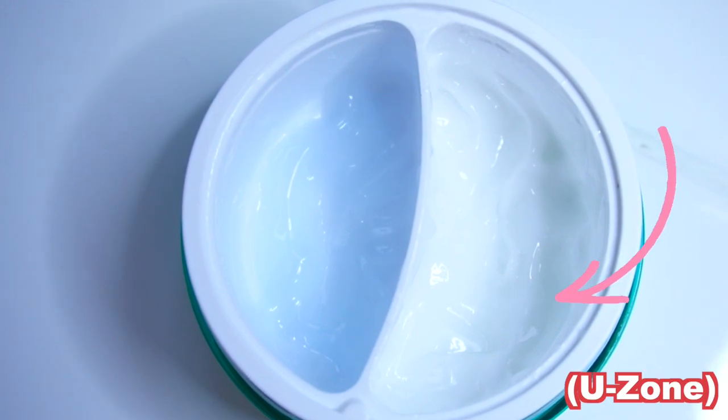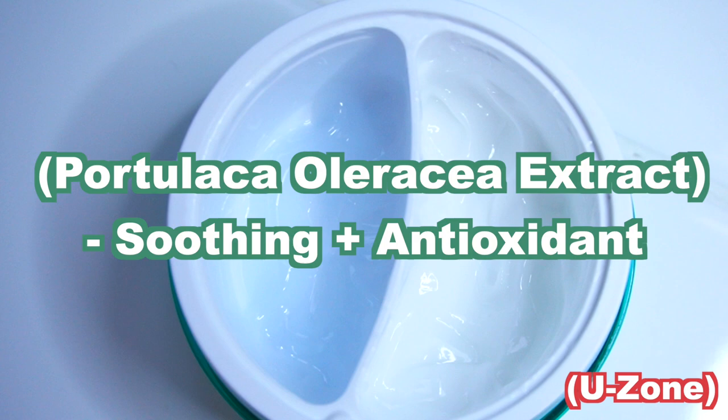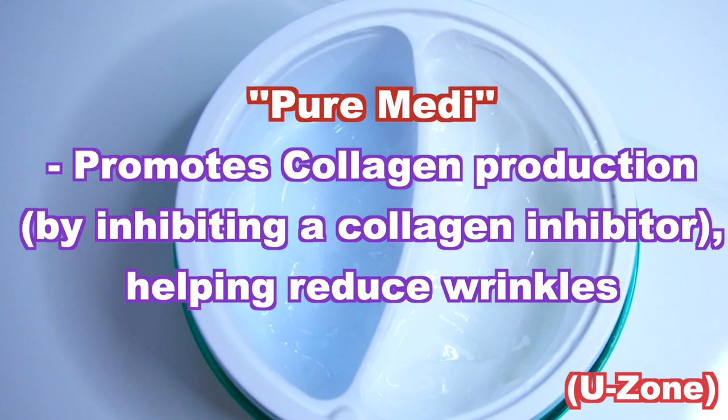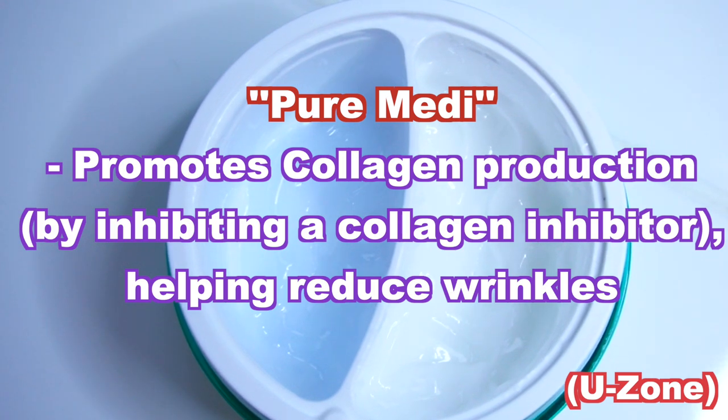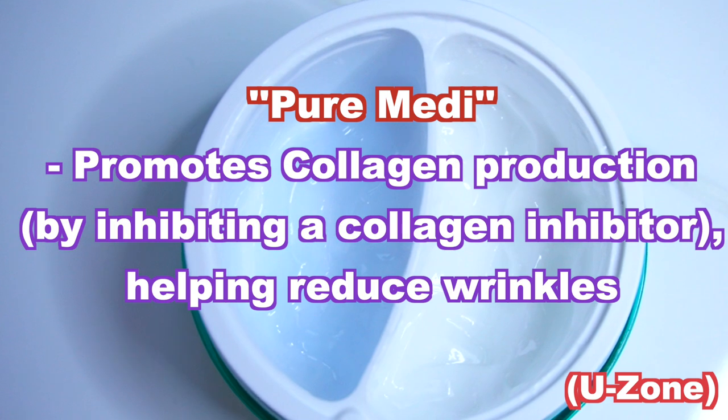In terms of the U-zone cream, it contains purslane, and interestingly, a technology called Pure Medi, which is supposed to help stimulate collagen production, thereby reducing the look of wrinkles.